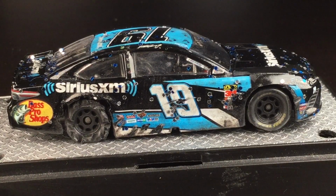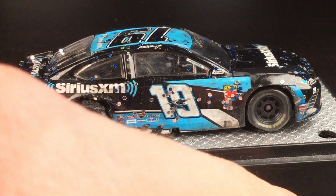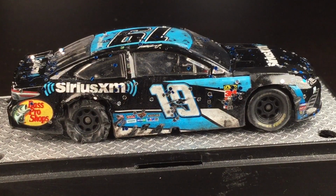I just imagine he went in the race. You can see the damage right here, right front. He's got a little bit of damage during the race, but he's doing the burnout. He blows out the back tires, right?